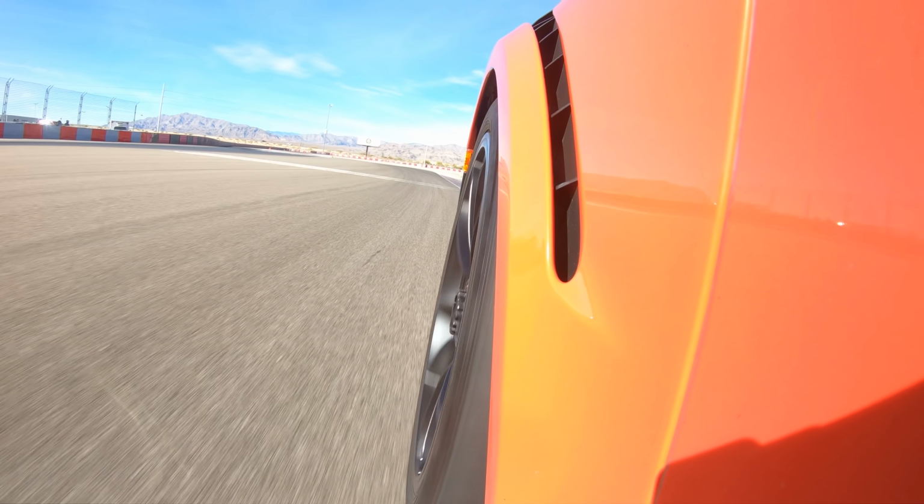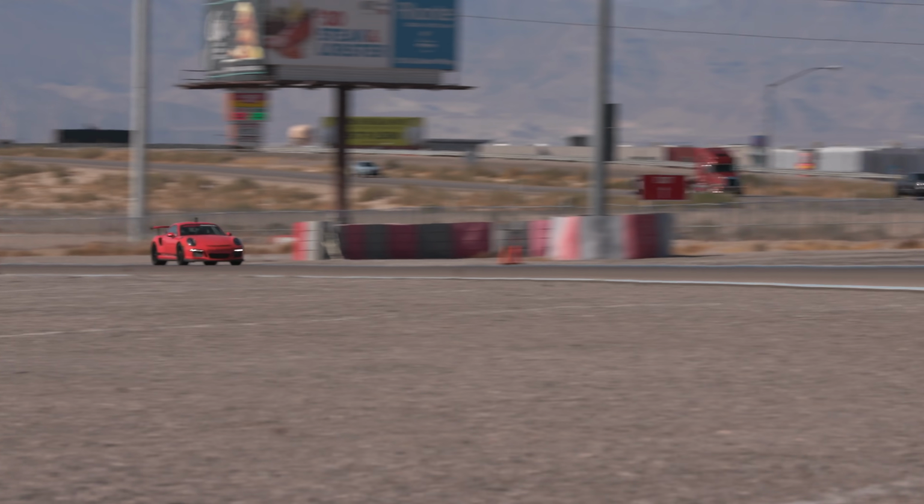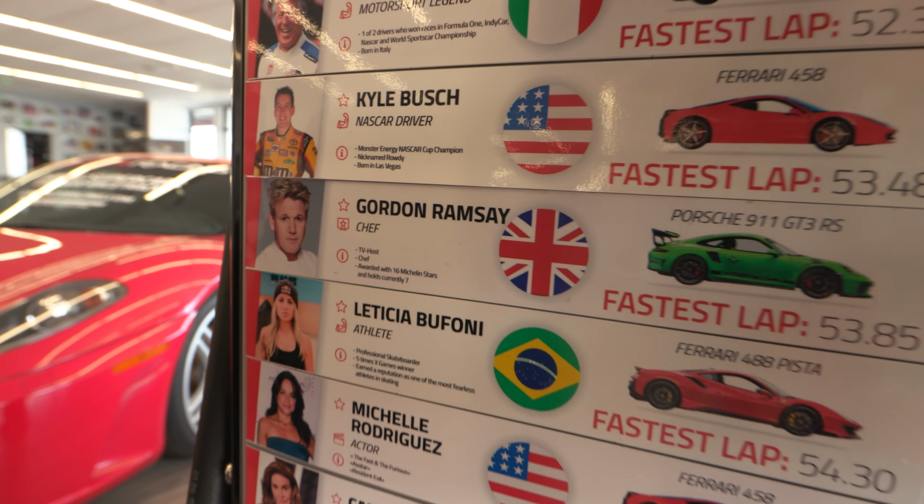Smooth hands, smooth feet, smooth eyeballs. So lap after lap, I did my best to implement these new techniques and beat Gordon. But was it enough?